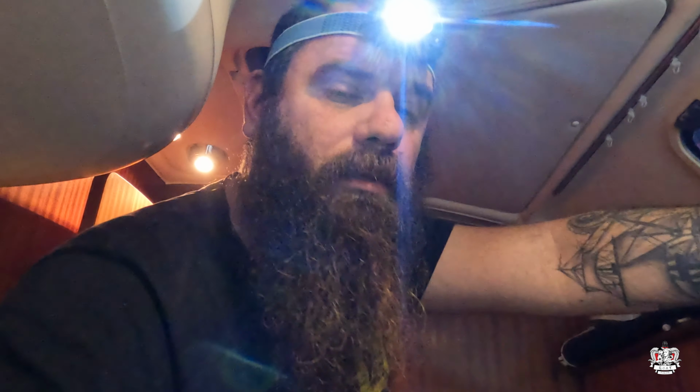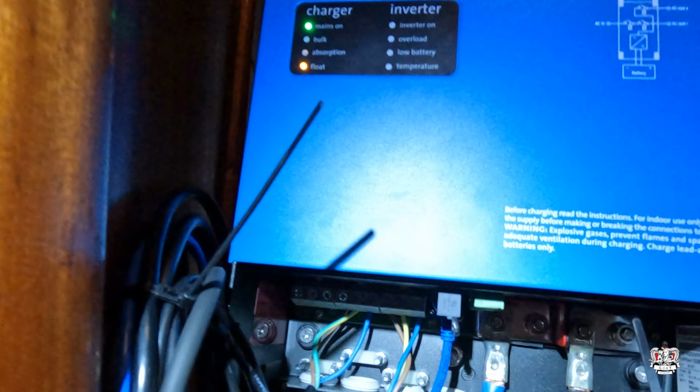The MPPT installed. This is already connected to shore. It's already providing electricity to the battery, so it's already charging. It has done a complete cycle, which is really nice. And also the inverter is connected, so now I have a 220 volts connection on the boat provided by the inverter itself, and it's working perfectly.